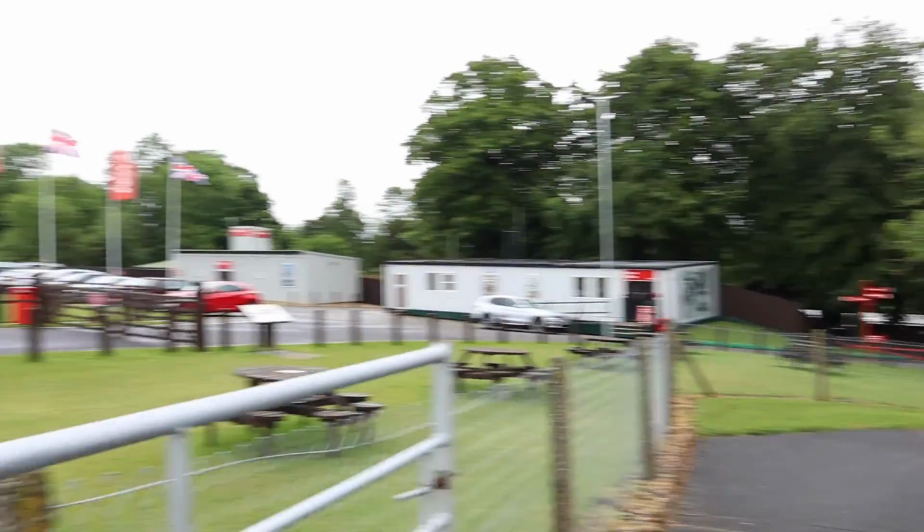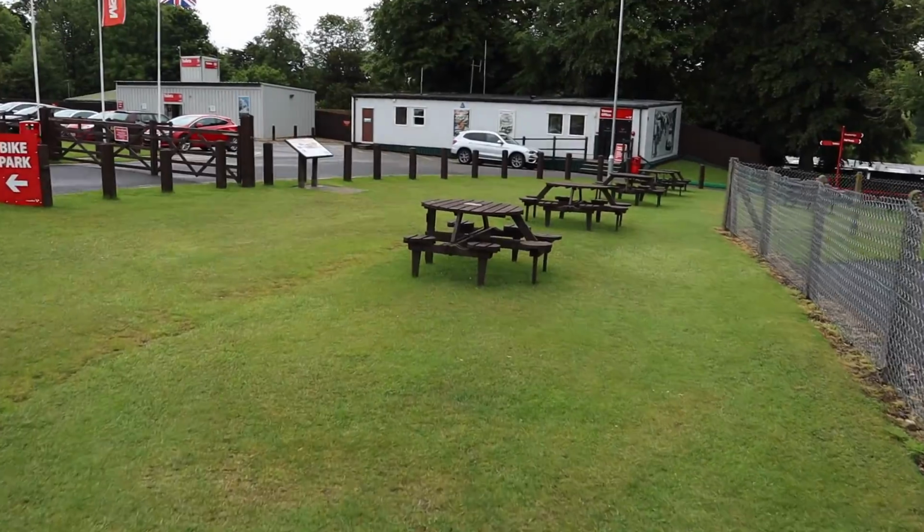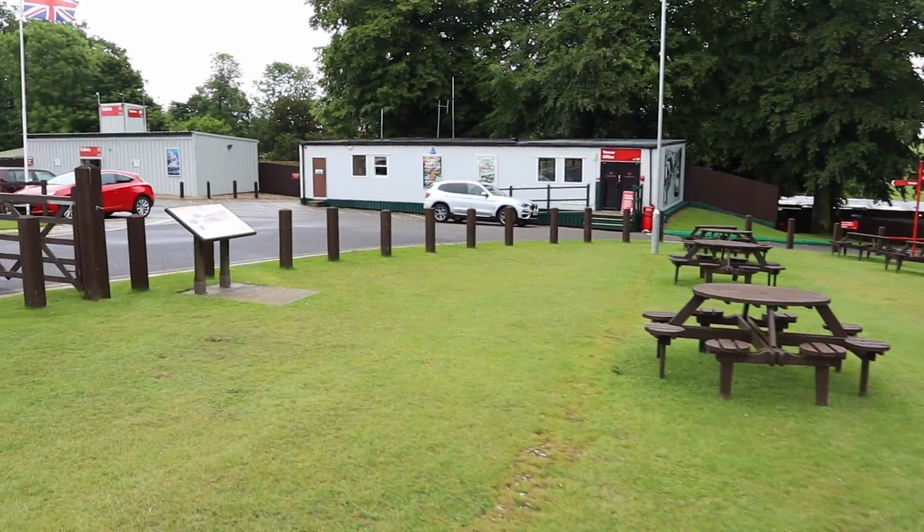Anyways, okay, so let's move this way. So this is where a lot of people sit and enjoy their brunches and lunches when the weather is good, not a day like this.